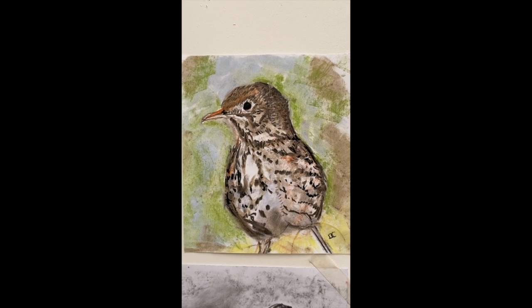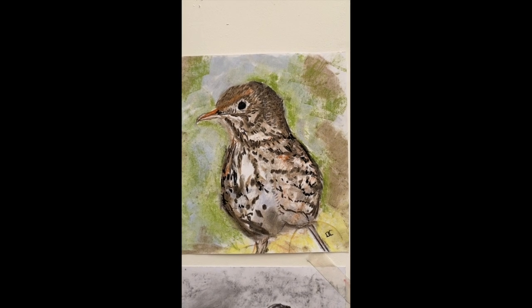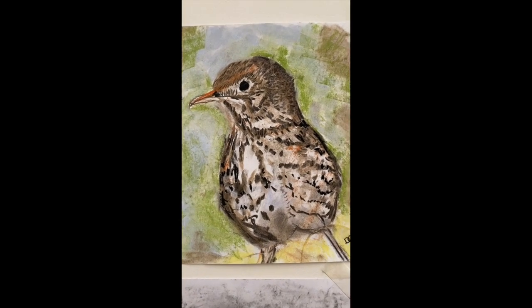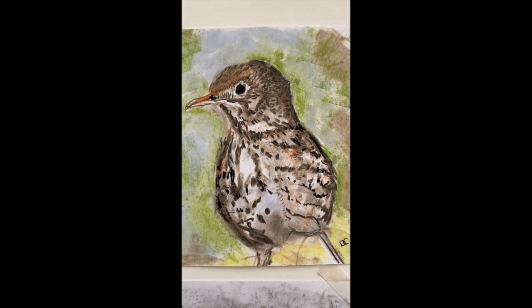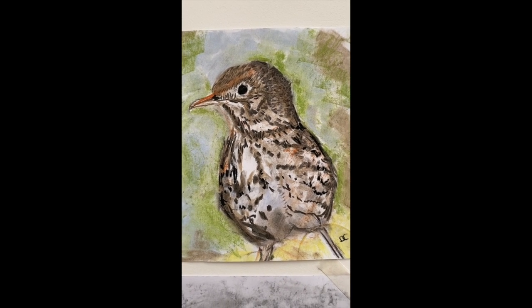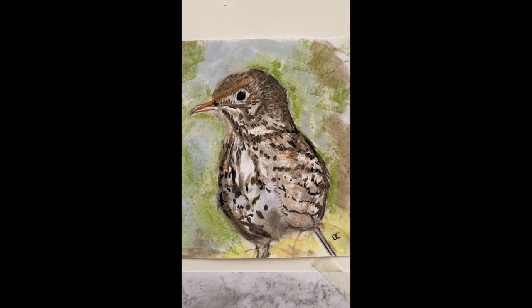This bird is a song thrush, and song thrush are beautiful birds. So they're reasonably rare now, but I have one in my garden, and it picks up snails and smashes them against a stone before eating them. They're quite shy, but you can spot them, and they have this beautiful plumage on the front.